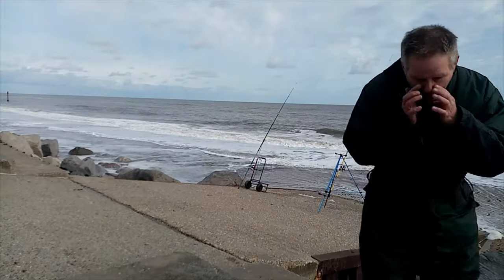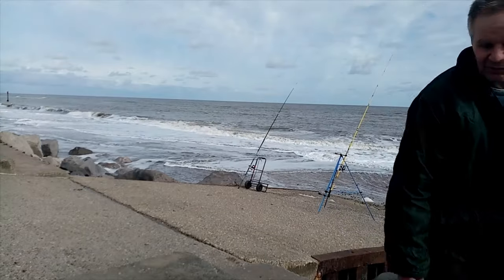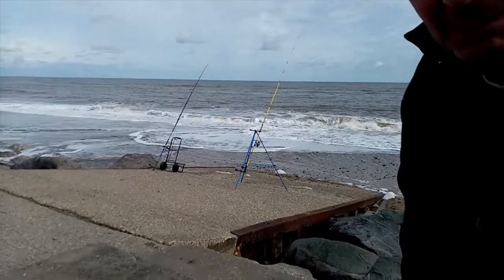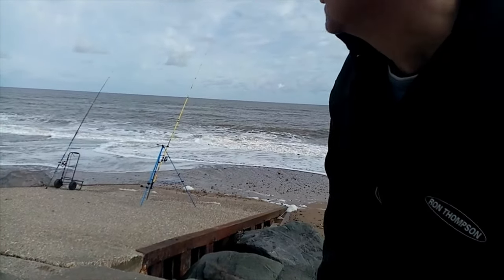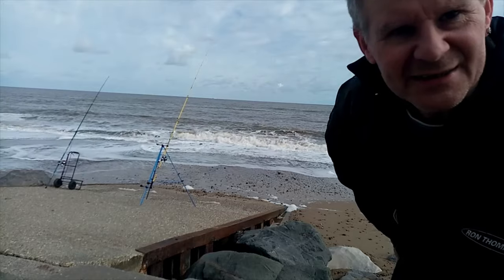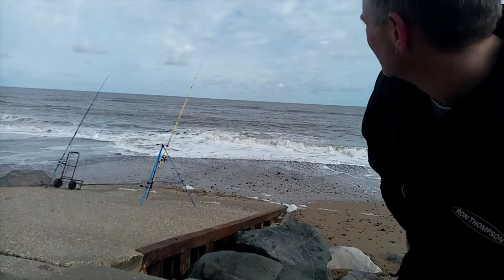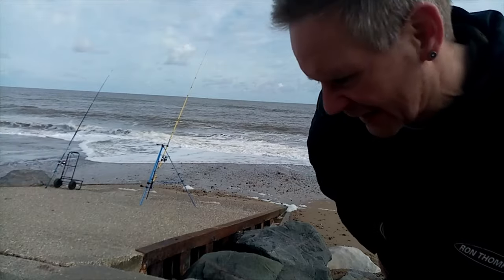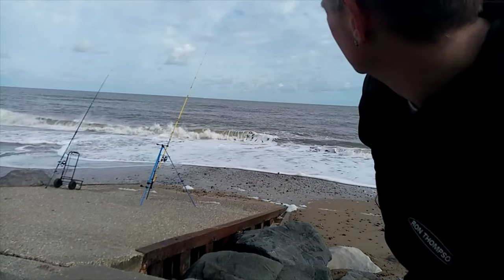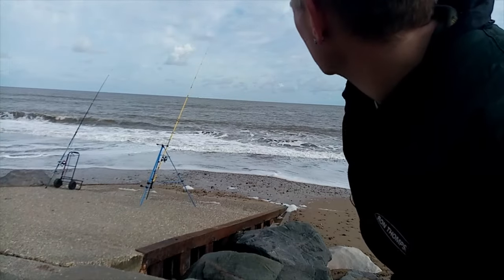Out and we're fishing. I'm gonna sort all this lot out now. Oh, what a morning. Yeah, it's one of them days you just can't get settled and comfortable. Just always constantly out trying to adapt. Tide all over the shop. It's still going left and right.